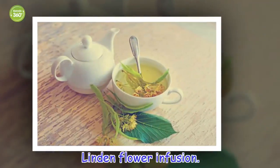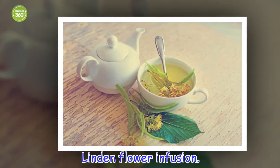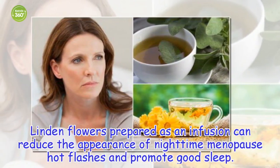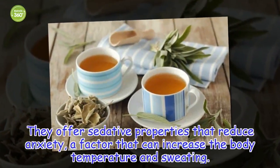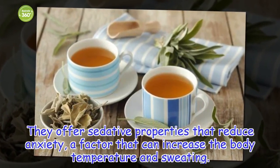Linden flower infusion. Linden flowers prepared as an infusion can reduce the appearance of nighttime menopause hot flashes and promote good sleep. They offer sedative properties that reduce anxiety, a factor that can increase the body temperature and sweating.